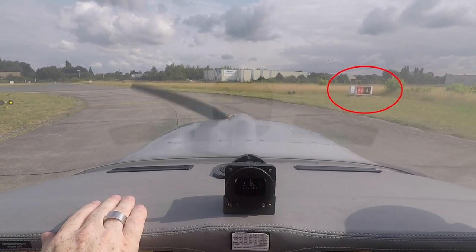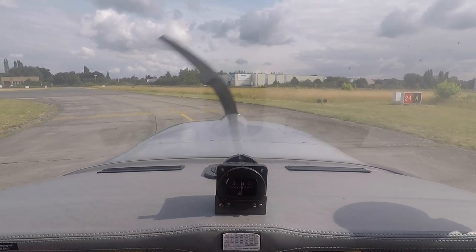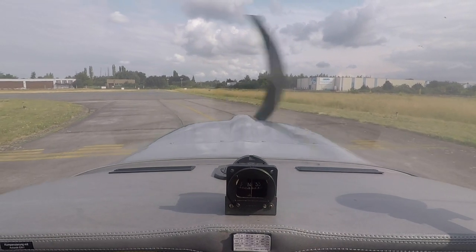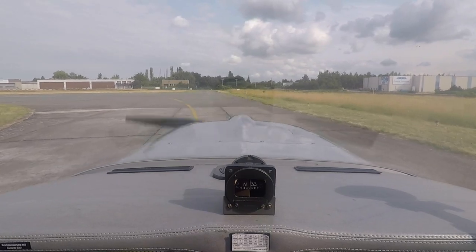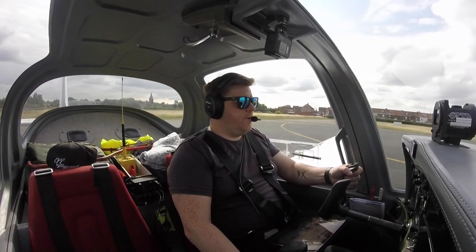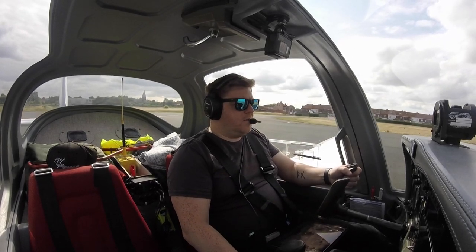Delta Delta Hotel, Alpha 24 ready for departure. Delta Delta Hotel, runway 24. Runway identified, I see 2-4. Compasses are aligned, let's go.